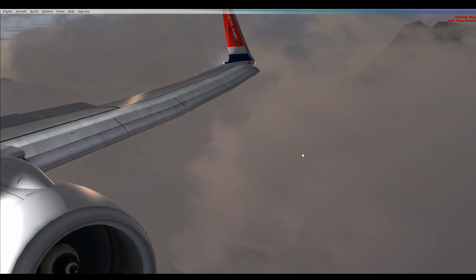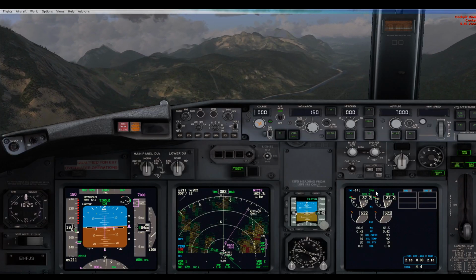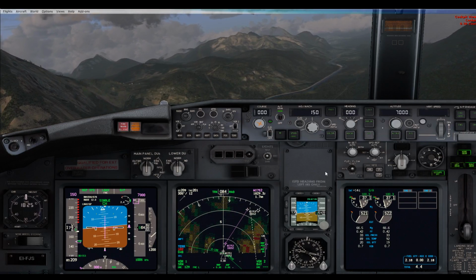I don't know if my landing gear is down too early, but screw it. A bit of extra drag won't do any harm.